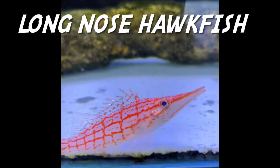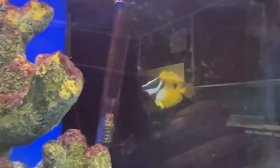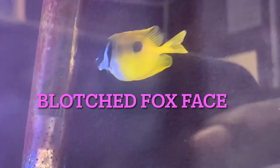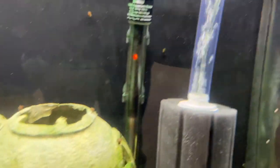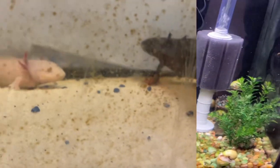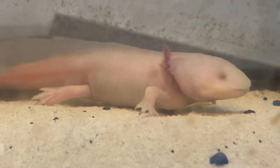Everyone take a look at the long-nosed hawkfish. Check out this black, white, and yellow blocks foxface. Inside this little cool aquarium, we have two snails and it looks like a catfish. Well, let's journey right along and see if they still have the warehouse in the back. We have to travel through this door to see more fish. Of course we will see something more amazing on our way back.